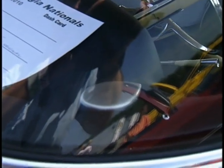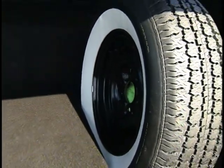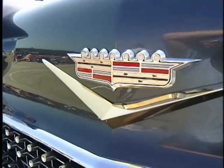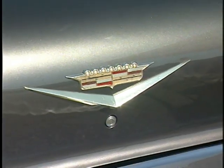Well, I love it. I wasn't so sure about doing a Cadillac. You know, I mean, I'm a hot rodder. And the more I've gotten into it, the more I've fallen in love with it. And the body style is absolutely gorgeous. The lines on it are incredible, and I just love it. Don and his son can be extremely proud of this ride.